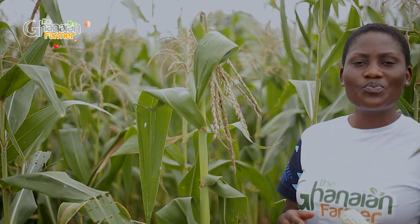Hybrid maize seed production involves deliberately crossing a female parent plant with a male parent plant on a different field.